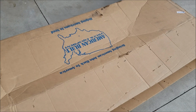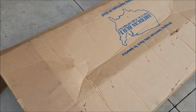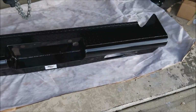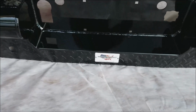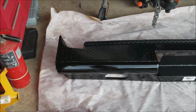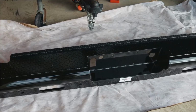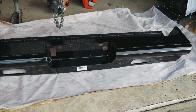So I come back, get to the shop. This thing is sitting here like this, and I'm like, oh, jeez, this is going to be a nightmare. So let's start tearing into it. So we get the bumper. Here's the bumper. Look at this beauty. This is done by American Built. CJ recommended it. She says she sells a lot of them. This is a beautiful bumper. It is amazing. Unbelievable. It's solid. I think it weighs in at 120 pounds. For just that, it is amazing.